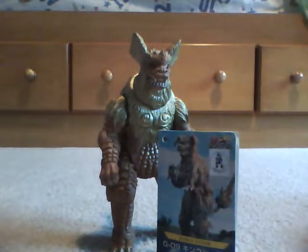What else? I'm going on a lot too. Yeah, that's basically it. So again, 4.5 out of 5, and I recommend this figure definitely if you can find him. Good time to get him was at G-Fest, or if you can luck out like me and find him for really cheap on eBay, go for him.